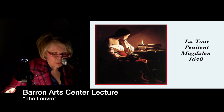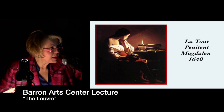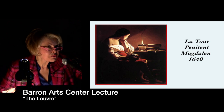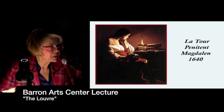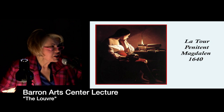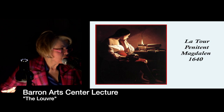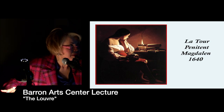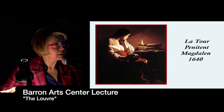This Magdalene is illuminated by a candle that's in the center of the painting, but the candle is behind a glass of water, which again shows absolute mastery of what de la Tour could do, because he has the candle flame, and you can see the flame right there, but the candle is behind a glass of water. She sits in contemplation of her life of sin, and notice that a circle of light is created around her. You have this beautiful circle of light right there, and that was, again, another hallmark of La Tour.